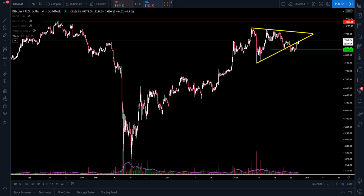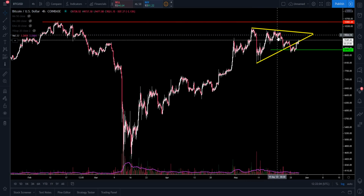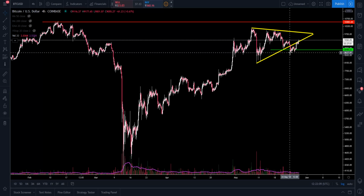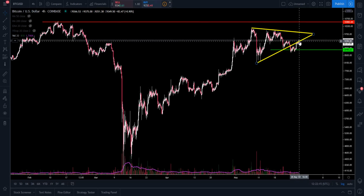And what you can see is this little mixture between our symmetrical triangle and a pennant that we've been dealing with. We've been bouncing back and forth within this triangle. We ended up having a break to the downside. But as I've talked with you guys about many times, a lot of times the price will want to go back and try to get within this bottom trend line here, or at least test it. And that's where we're at right now.